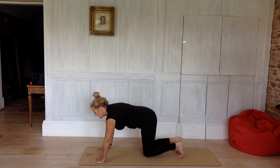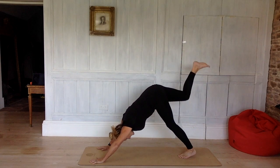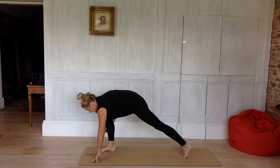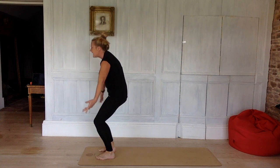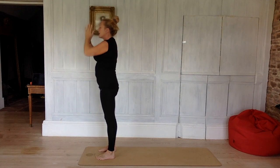Tuck your toes under and back into downward dog. Inhale, take your right leg up. Reach up and stretch. Exhale, step that foot forwards. Knee above your ankle. Inhale, left foot forwards. And exhale, fold. Bend your legs. Inhale, come up. Reach up and stretch. A little bit of back bend. Exhale, hands to prayer.